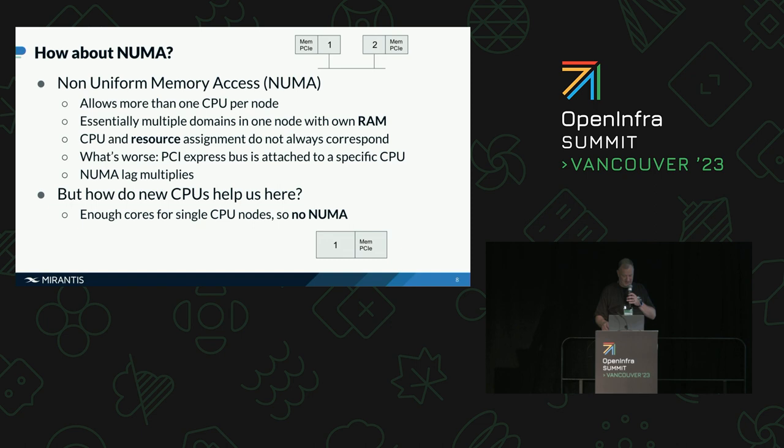One CPU chassis are also plentiful now. It used to be that most of the server chassis were two CPU. Nowadays, buying a one CPU chassis is pretty commonplace.